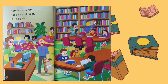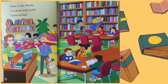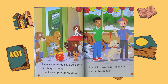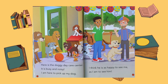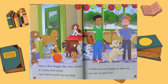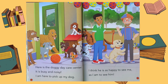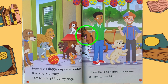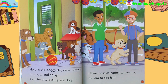Here is the library. It is busy and quiet. I love books, says Blippi. Wow, and his bag is getting real full, right? That's real full. Yeah. Here is the doggy daycare center. It is busy and noisy. I am here to pick up my dog. Which one is Blippi, Theo? This one? That's right. I think he is as happy to see me as I am to see him. Very good. Wow, there are so many doggies there. Look. Hey, look at this whole hairy dog. And hey, this one's a police doggy. Yeah, that's right. And they've got a really cool ball to play with, right? Yes.